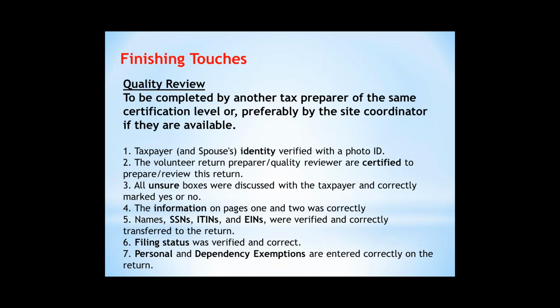They'll go through the information on the pages just to verify that everything looks correct. Usually you can start to tell by somebody's income if they're qualified for certain credits. So that's just another thing that the quality reviewer is looking for.